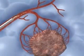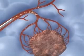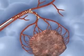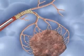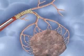PVA injects as a slurry of irregularly shaped particles. Its propensity to aggregate can make smooth delivery difficult to achieve. Further, because of its irregular shape, PVA can aggregate in the vasculature, producing an unwanted proximal occlusion in the main vessel feeding the tumor, and possibly embolization of untargeted tissue.